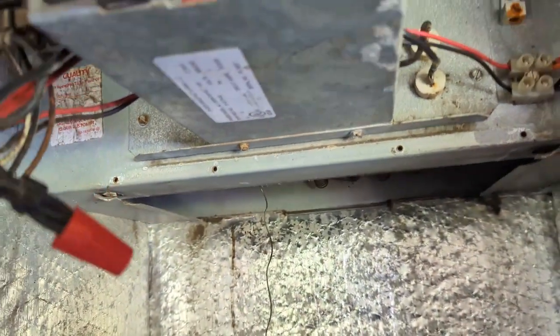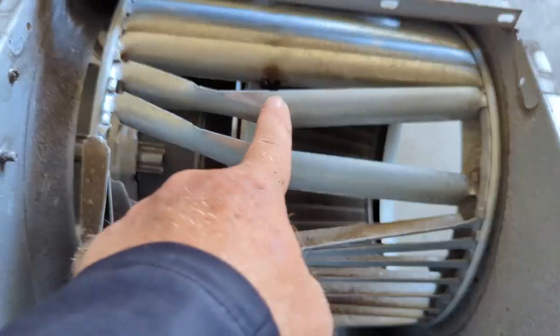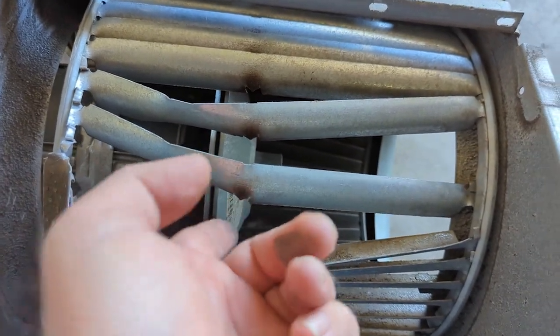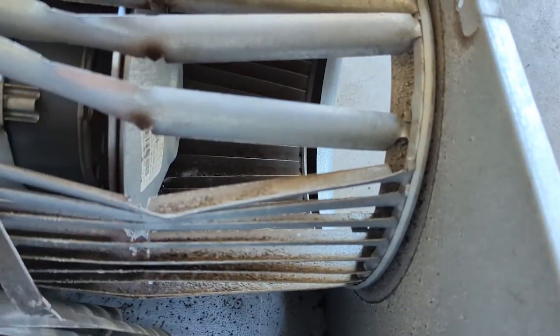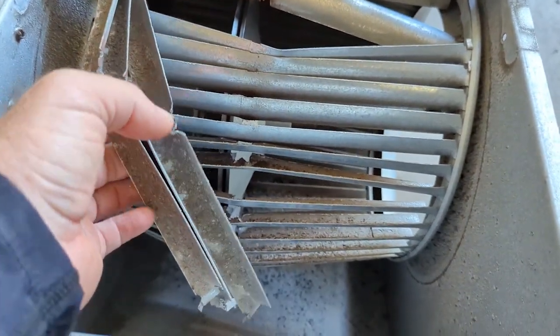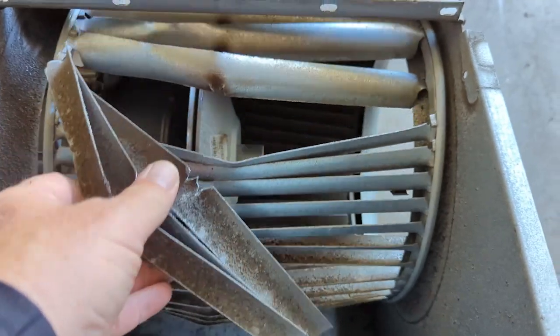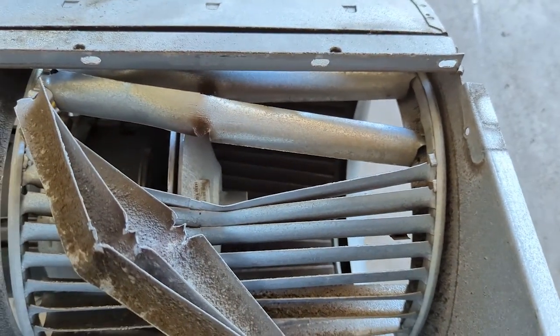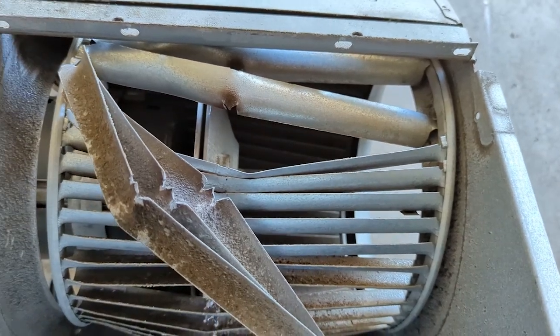And we'll get that going again. You can kind of see where that wire grabbed on these, and that's what separated them from here. And really kind of just chewed the whole thing up. So I'm going to see if I can't get this hub off and get ready for the fan. The fan should be here a little later today.